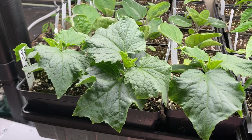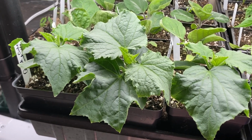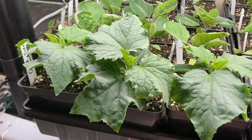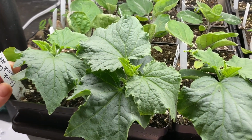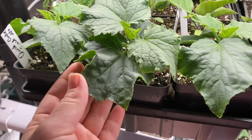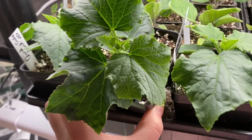I've seen people growing cucumbers indoors, and I decided to give it a try as well. So this year I am trying this variety called Quick Snack. It's a dwarf variety of a cucumber. It can be grown indoors in pots. So this is how my cucumbers look so far.